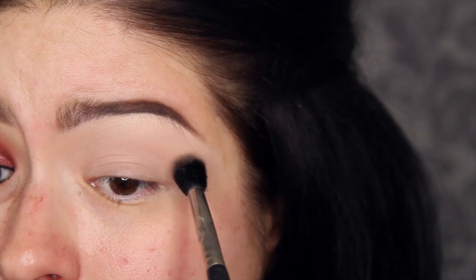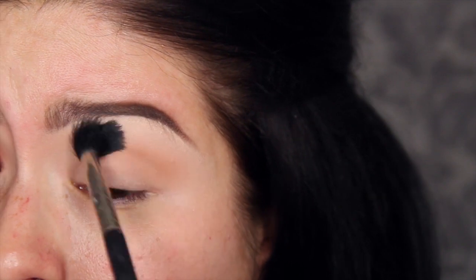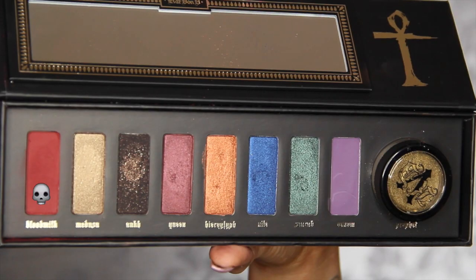And then I'm taking this peach shade from the same palette and working it on Sigma. I say that every time. On a Sigma E40 brush, I'm just going to take this out into the corner of my eye and up into my crease. This is a cat eye technically, even though it is dark, just so you know. Make sure you take care and build up that transition color.